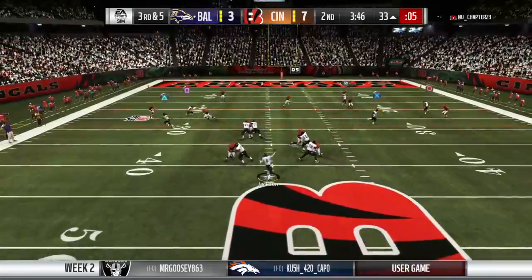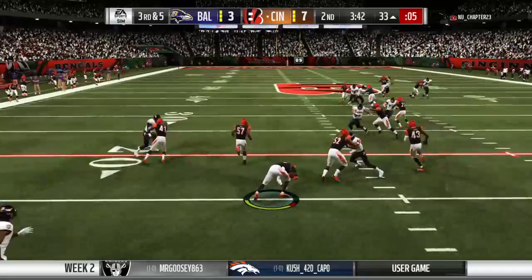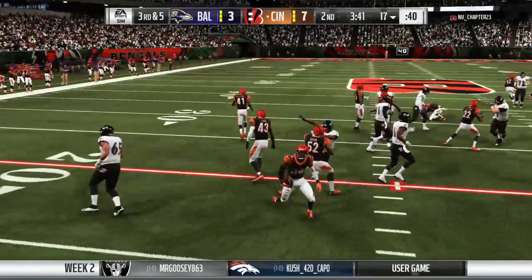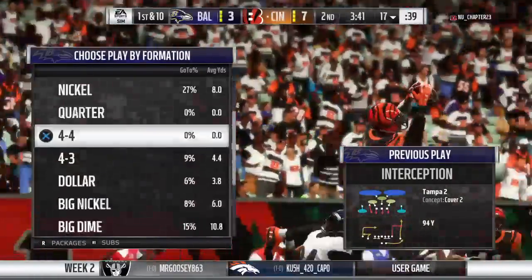From the gun on 3rd down, Jackson. Into heavy traffic, and it's intercepted. Picked off at the 12, and the return goes up to his own 17-yard line.